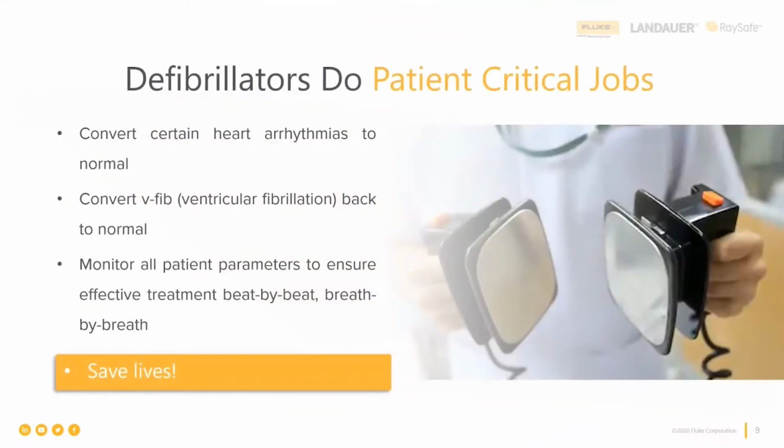So here are the critical jobs: convert certain heart arrhythmias to normal or more normal. They convert VFib back to more normal, not necessarily normal, and monitor all patient parameters to ensure effective treatment, beat by beat, breath by breath. And Justin, you had a comment about this, because these devices are not just defibrillators anymore. They incorporate more, right? You want to say something about that?